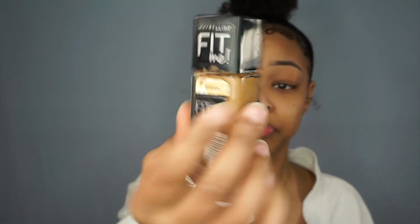Okay, after primer, I'm gonna go in with foundation. I'm going in with the Maybelline Fit Me Dewy Smooth Foundation in the color 330 Toffee. You know, I'm not gonna tell you that because it doesn't really match my skin color. I'm gonna have to mix it into something else. Can't even lie to you. Makeup is a whole science project.